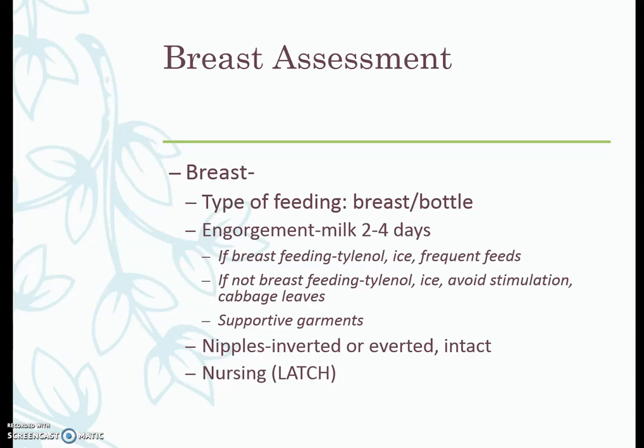So for the breastfeeding mom, if she starts to suffer from engorgement, we usually say she should do things like frequently feed her baby to keep the breast as empty as she can. She can use Tylenol for the discomfort and ice if needed. If she's a bottle feeding mom, one of the big key things is to avoid stimulation of the breasts. Okay, so we usually say a good snug fitting bra without underwire, so like a tight sports bra is good for her. She can also use ice and Tylenol.